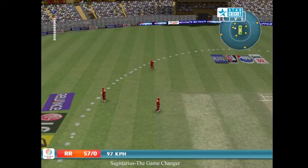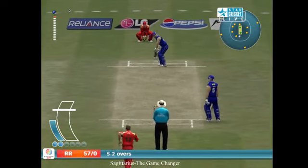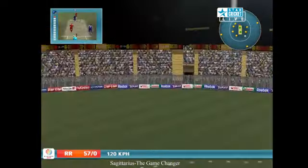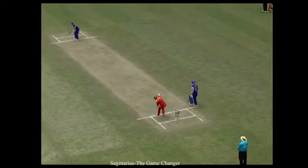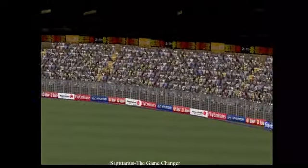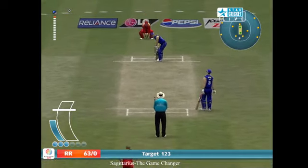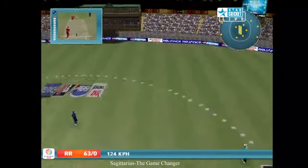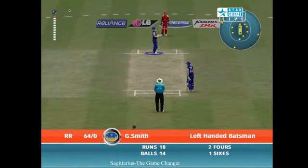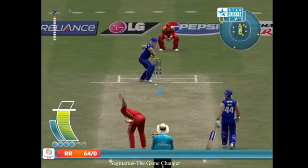It's straight to a fielder. Well, he hardly seemed to hit it, and it's six. Oh, that's gone a long way. Smith waiting at the striker's end. Stopped in the covers.